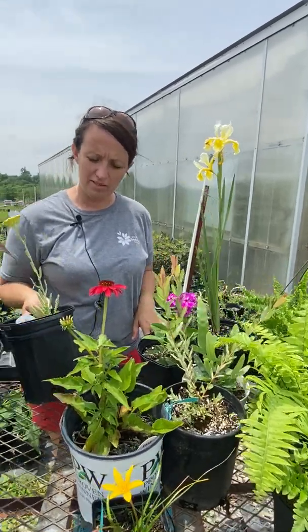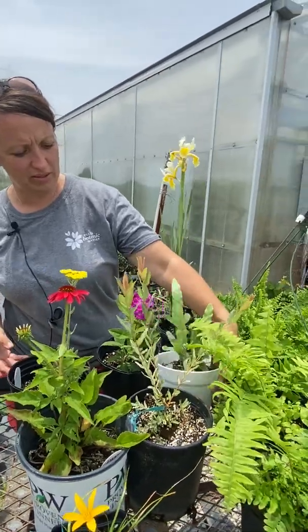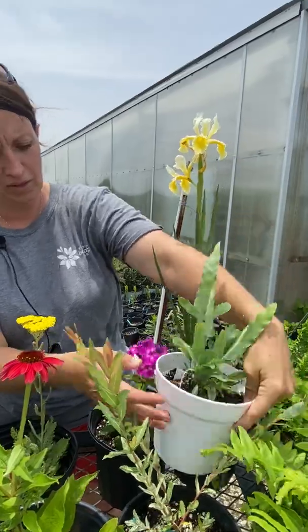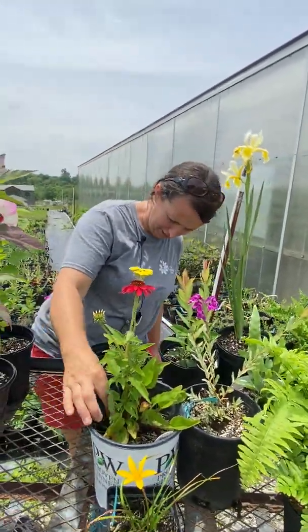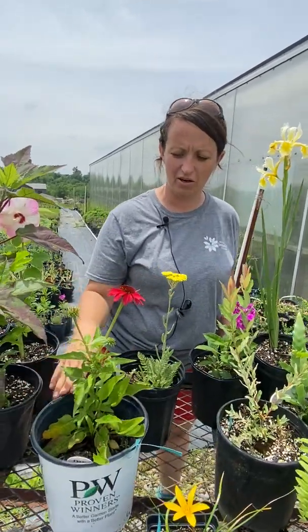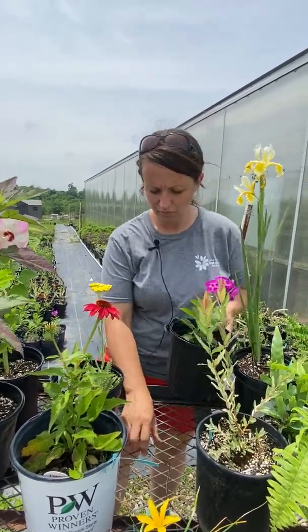All of the 1 gallons are going to be $15, and then the house plants that I'll have inside in these kind of pots, these will be $12. So, all right, let's move on to some pollinators. The reason I picked the week after Father's Day is because these are pollinator plants. I wanted to have some pollinator plants out for Father's Day.